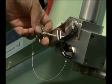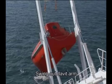After visually confirming that the main lashing has been released, the operator on the main ship shall use the control lever to swing the davit arms to the proper lowering position and then lower the lifeboat.